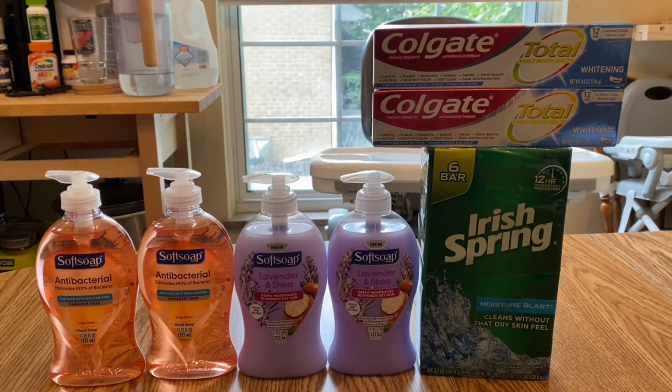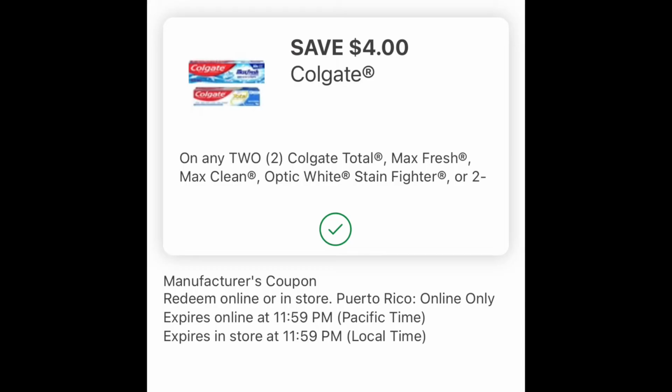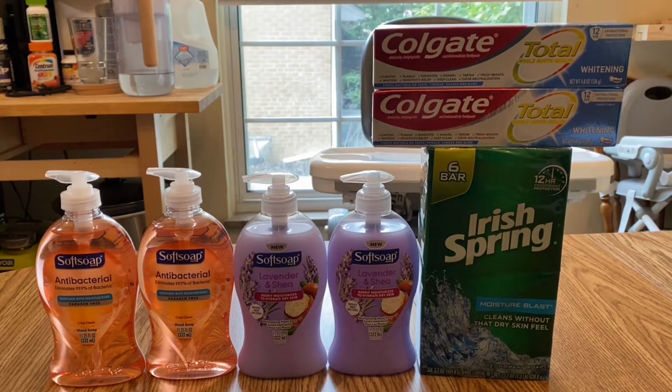So the Colgate, this Colgate is on sale for $3.99, and when you buy two, you get $4 Walgreens cash. And we have a $4 for two Colgate digital coupon. So total for the two is $7.98. Total after coupons is $3.98, but we will get back $4 Walgreens cash, making this completely free.